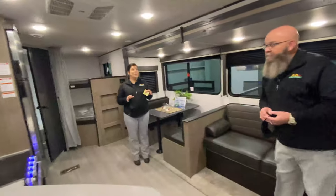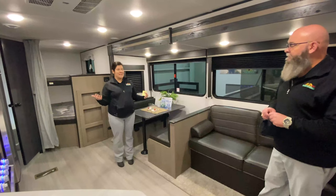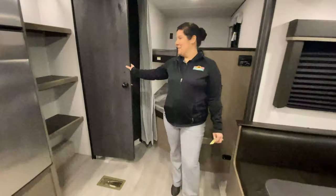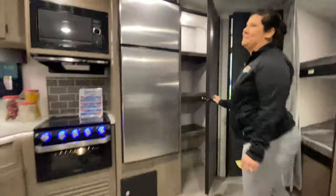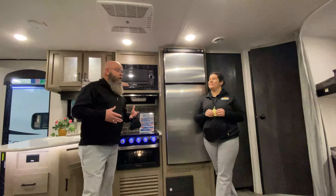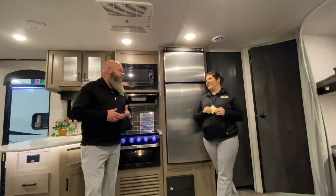This is a cute floor plan, but as a mom, because you can sleep quite a bit of people in this camper, my favorite thing is the ginormous pantry. It's amazing to me how many manufacturers in the industry build units that you can sleep a troop or a tribe or a gaggle or what's some other names?